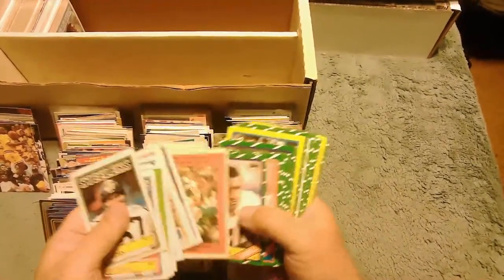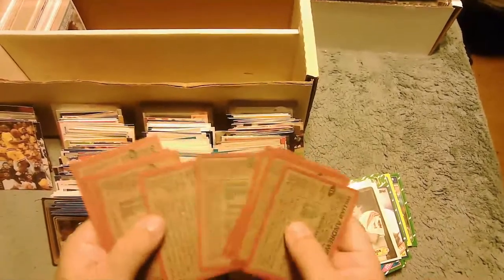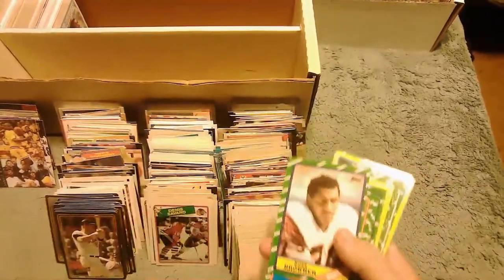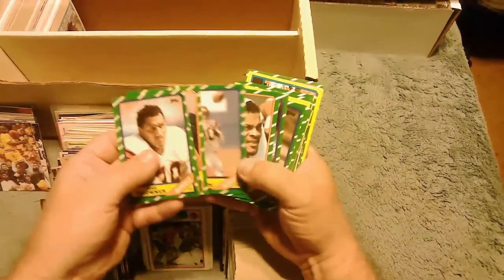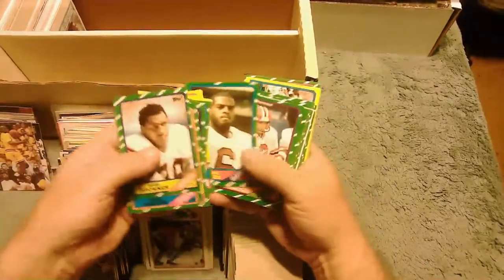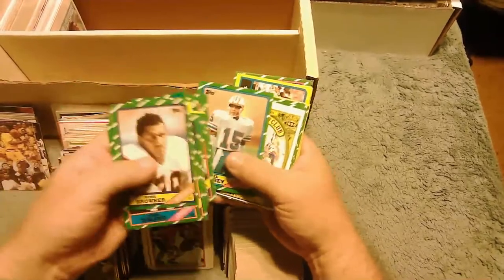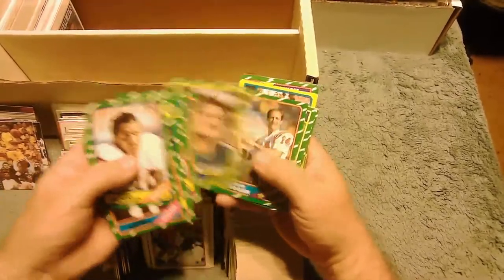And we're going to check these for missing backs. That's about it. I don't expect to find them. They've probably been pulled out if they were missing any of the backs. How about some 85 Topps football? Or are they 86s? 86 Topps football. Chris Collinsworth, Randy White, Mike Singletary, Thousand Yard Club, Joe Morris, Ed Too Tall Jones, Steve Grogan.